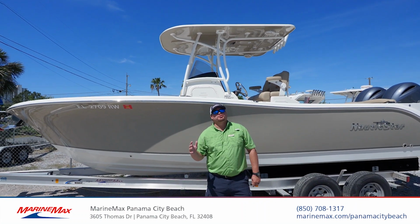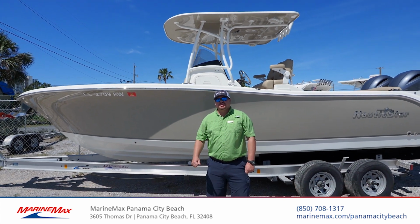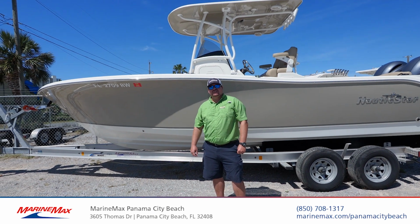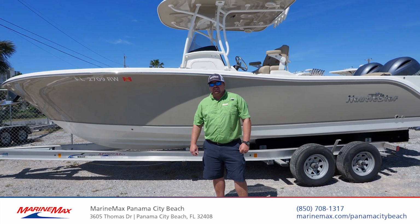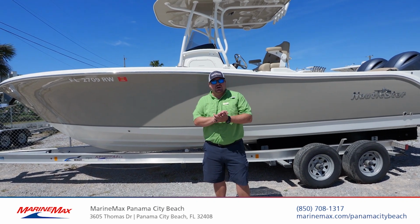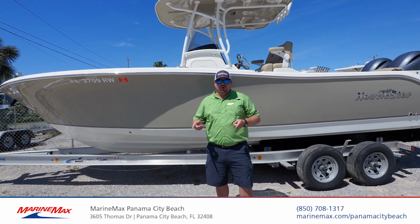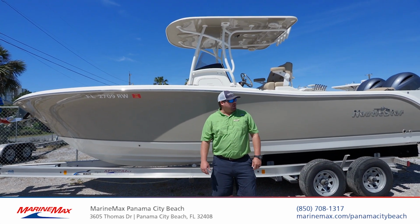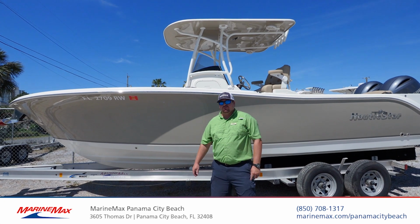We are going to take a look at a great opportunity. This is a fresh trade-in 2019 NauticStar 2602 Legacy. This is the perfect family fishing boat. This boat has it all. It's ready to go. One owner boat, obviously being a 2019, but only 30-something hours. Very lightly used, only a handful of times.